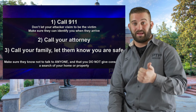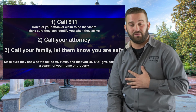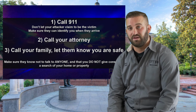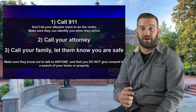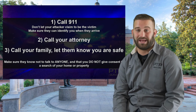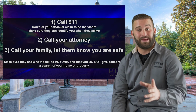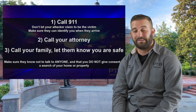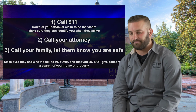Generally speaking, you want to tell them that you were in fear for your life and you had to defend yourself. You want to make sure that they know what you look like. You want to make sure that they know what the subject looks like. You want to make sure that you have the address of where you're at. You want to make sure that you request not only law enforcement to show up, but also an ambulance, whether for yourself or even for that subject. And it wouldn't be a bad idea that when the ambulance gets there to at least get yourself checked out, because they might be able to catch things that you might not even be aware of during that situation.